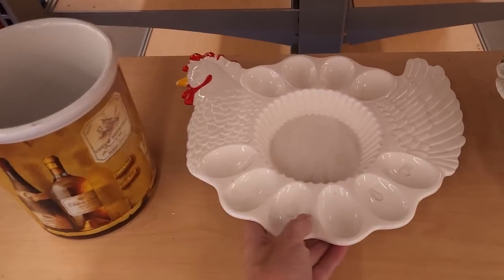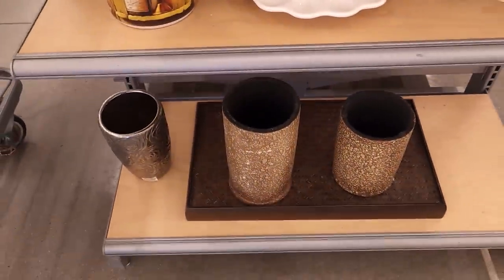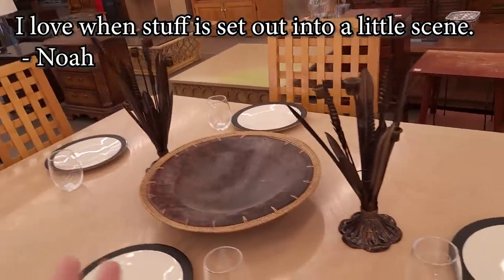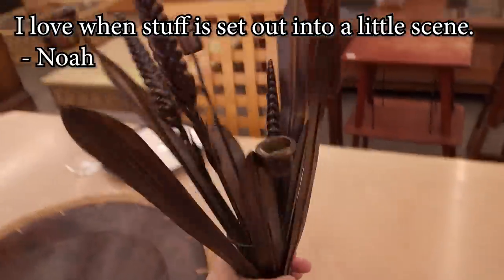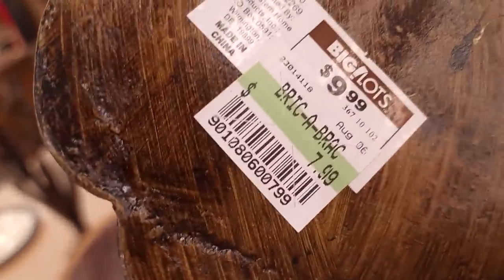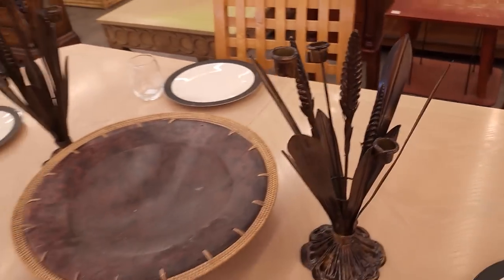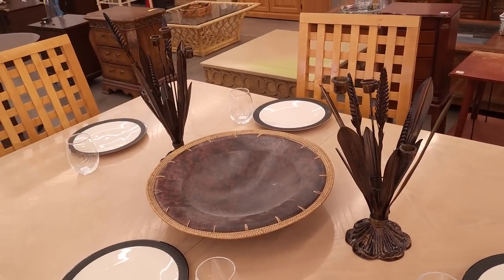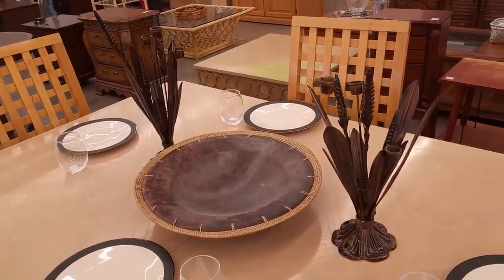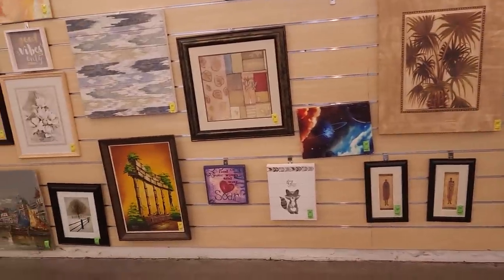Chicken, the egg holder, missing a lot of paint. All right. They have all these really nice table settings, and I looked over and I see these candle holders. Oh, they came from Big Lots. $9.99 down to $7.99. That's not a huge savings. They've got a nice look to them. Even the Big Lots wouldn't deter me from picking these up for the right price, but definitely can't pay $7.99.